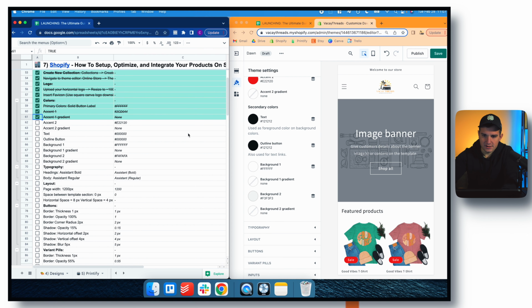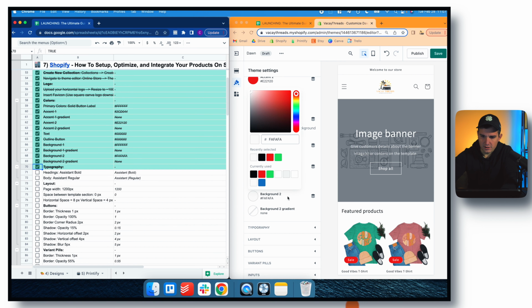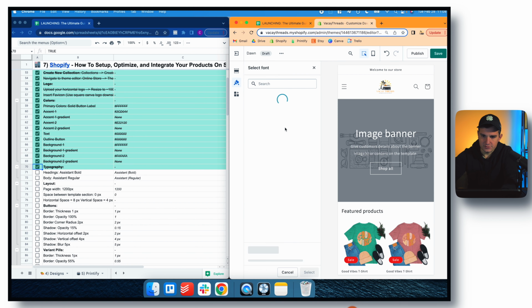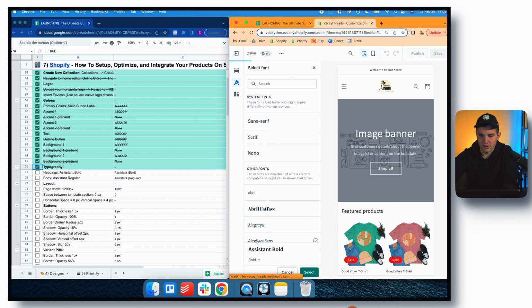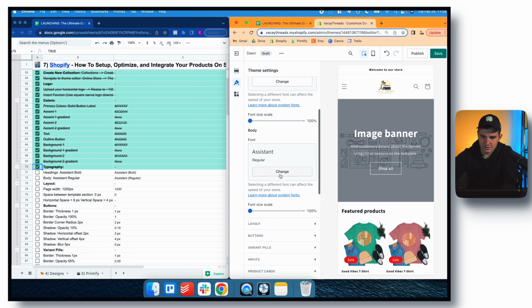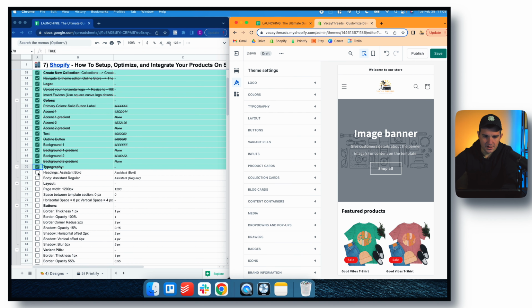Accent 2, text 000, which is just black. Outline 000. Background 1, FFF, that's white. Background 1, gradient, none. Background 2, there we go. We have our colors done. And we close colors, open up typography, choose font for the headings, and choose Assistant. We're gonna do bold. We want our headlines to stand out a little bit more. This is like our product titles and that sort of thing. Bold, select, then leave Assistant regular for the body text.